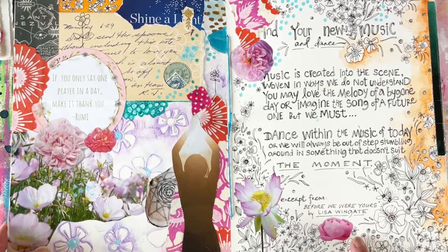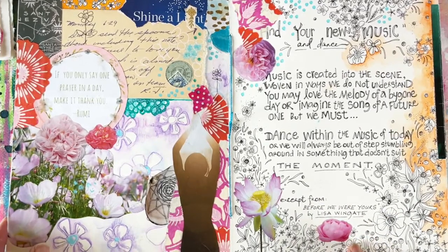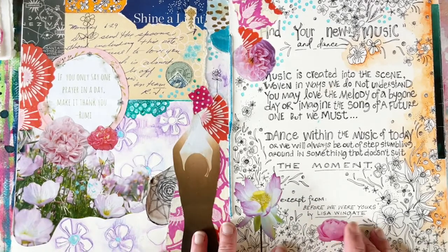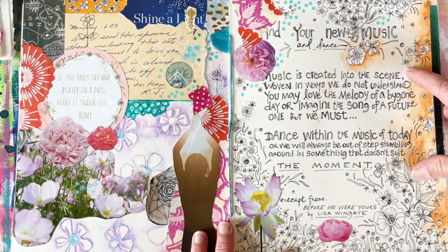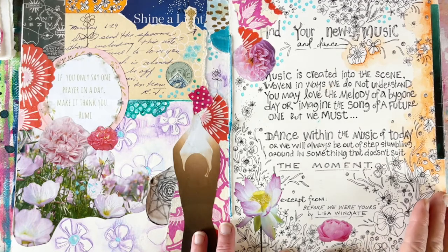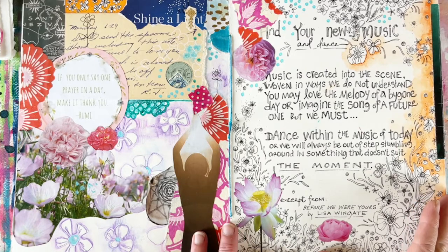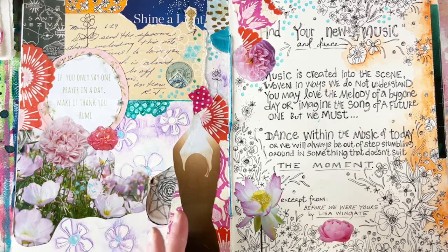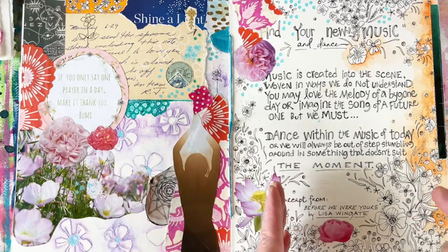This was from a book. If you guys have ever read Before We Were Yours, it's a great book by Lisa Wingate. And I really, really loved this one paragraph. "And music is created into the scene, woven in ways we do not understand. You may love the melody of a bygone day or imagine the song of a future one, but we must dance within the music of today, or we will always be out of step, stumbling around in something that doesn't suit the moment." I read that, and it spoke to me so much that I just sat down and rewrote it. I took the book and I rewrote it here.